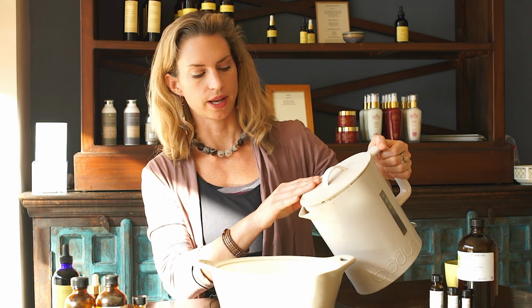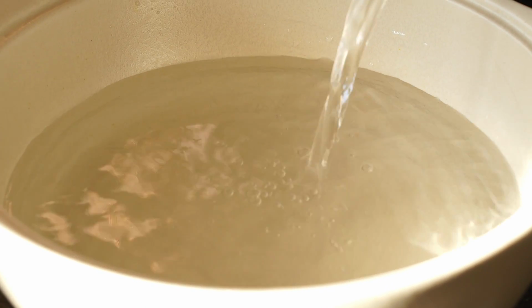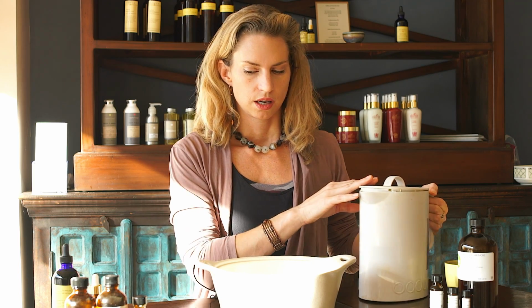A simple method is to just take a ceramic pot or even a stainless steel pot and fill it up with boiling hot water, and add a few drops of your favorite essential oils.